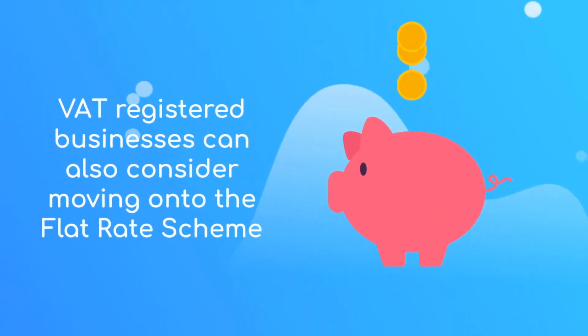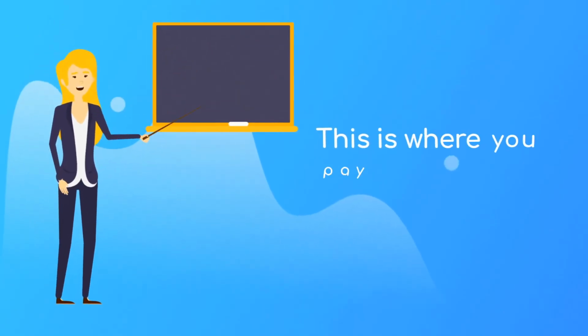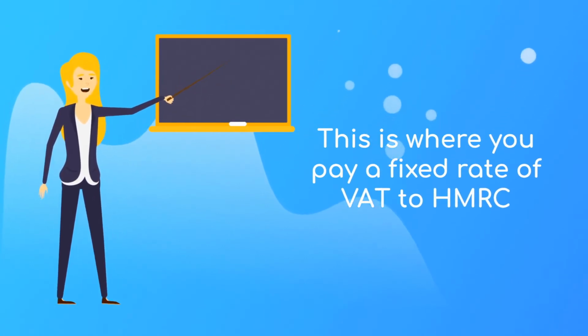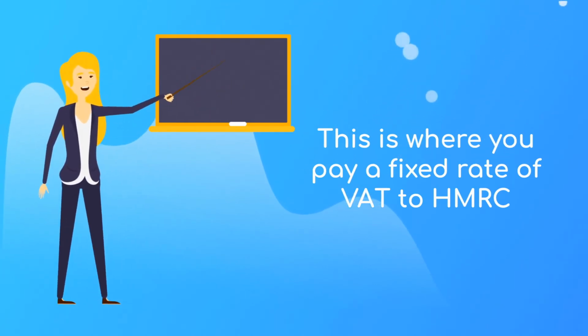VAT-registered businesses can also consider moving on to the flat rate scheme, as sometimes this can be much more beneficial. This is where you pay a fixed rate of VAT to HMRC rather than the difference between the VAT you charge to customers and the VAT you pay on purchases. However, using this method means you can't reclaim VAT on most purchases.